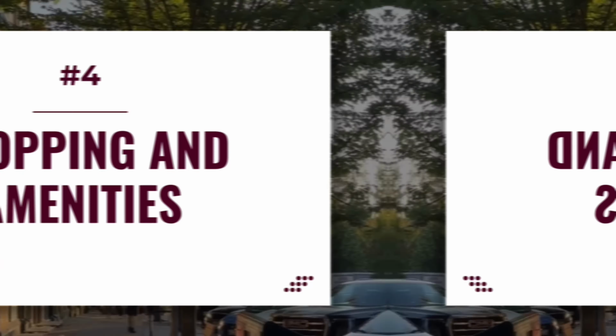Down toward the south end near 64th Avenue, you'll find your big box stores like Walmart, Home Depot, and of course Costco, which is the biggest retail store in all of Langley.